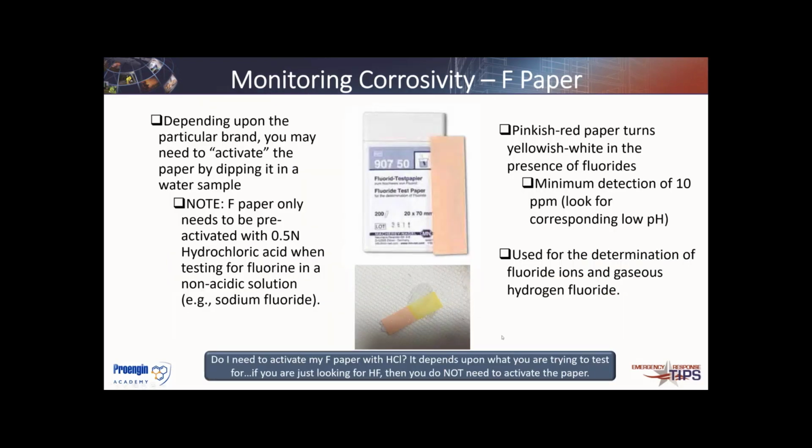Now, obviously, when I have a low pH in that 0 to 2 to 3 range, the first thing I do is pull up my F paper and make sure that I don't have hydrogen fluoride. Now, F paper, you'll see a lot of times it'll say needs to be pre-activated with hydrochloric acid. And I get this question a lot. Do I really need to do that? Well, it depends upon what you're measuring for.